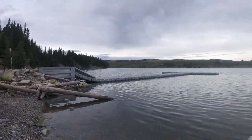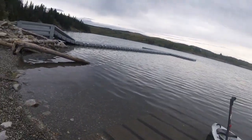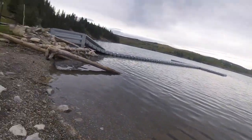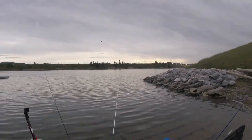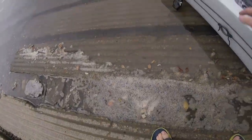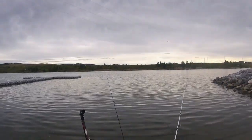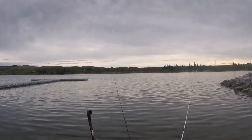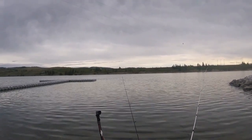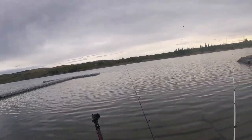Okay, so it is pretty cold today. Right now, it's 9 degrees Celsius, so a little bit chilly. See how cold the water is. And this water is usually pretty cold because it's clear water. But yeah, oh yeah, she's cold.